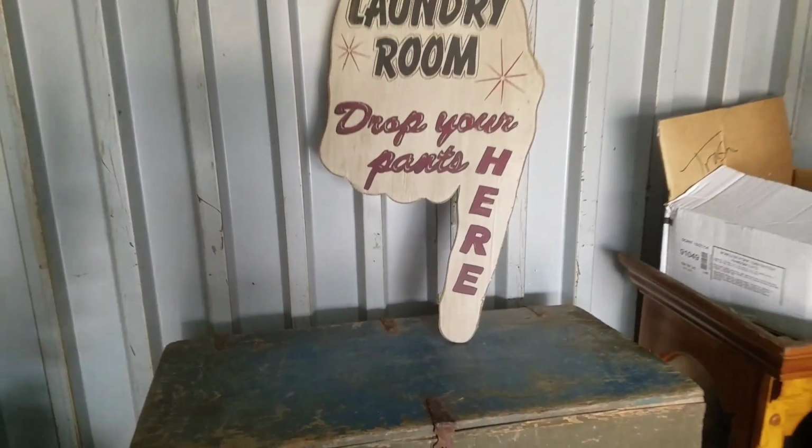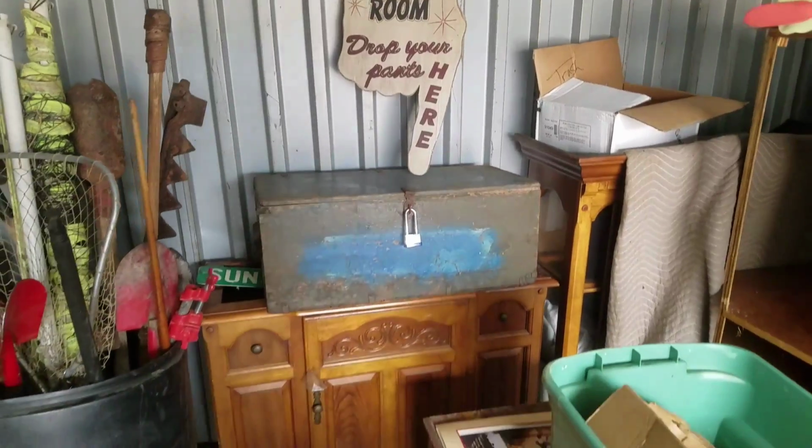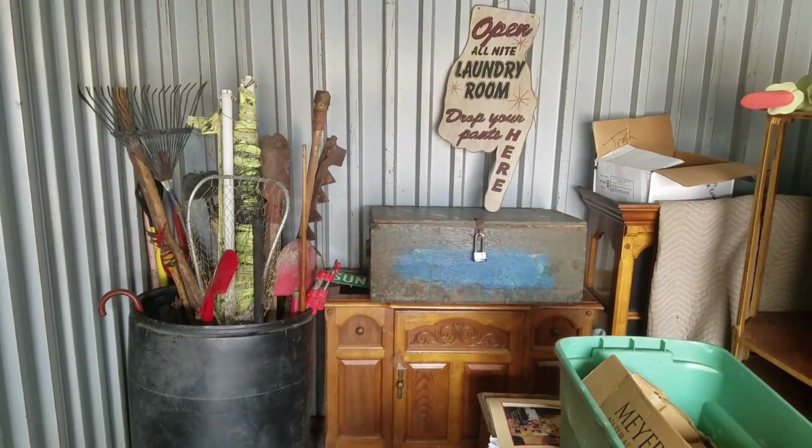Well, we're not gonna drop our pants here, but we are gonna cut inside and find out what's in that trunk as we get everything else loaded and over to the warehouse. And then we'll see what's inside.